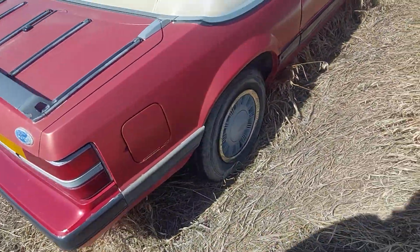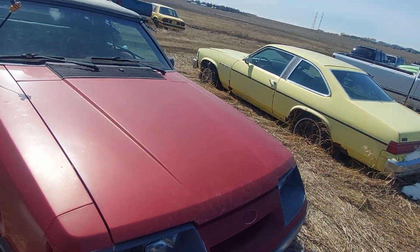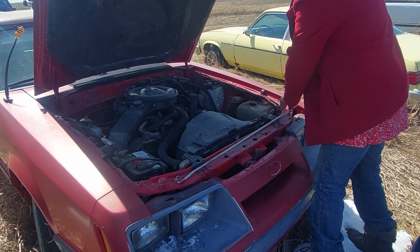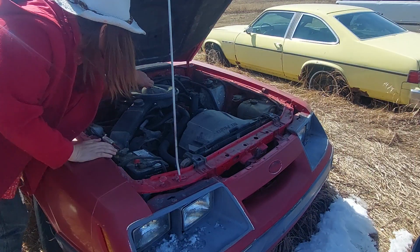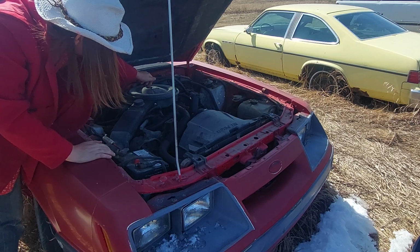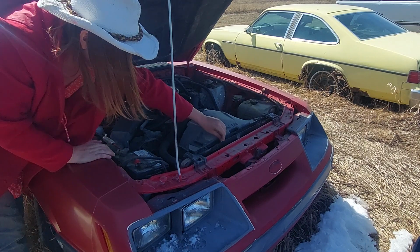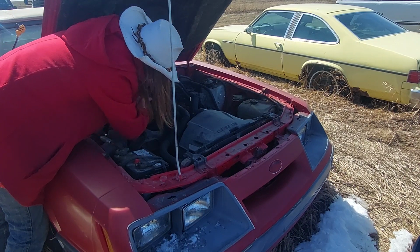But now the big question is, what is under the hood? Because the wheels point me towards it being a 4-banger or V6. But, let's see. And that is a V6, 3.8. Because I don't know if this one's an 85 or 86, but judging by it's an automatic, this probably has a CFI injection system on it, which was used from 1984 until, well, actually 83 in the Lincoln, 84 in the Mustang, until 1986 with these V6s. And yep, that's exactly what that is.